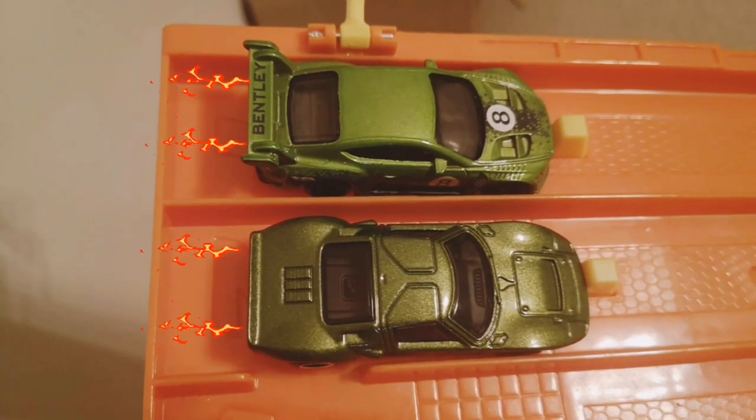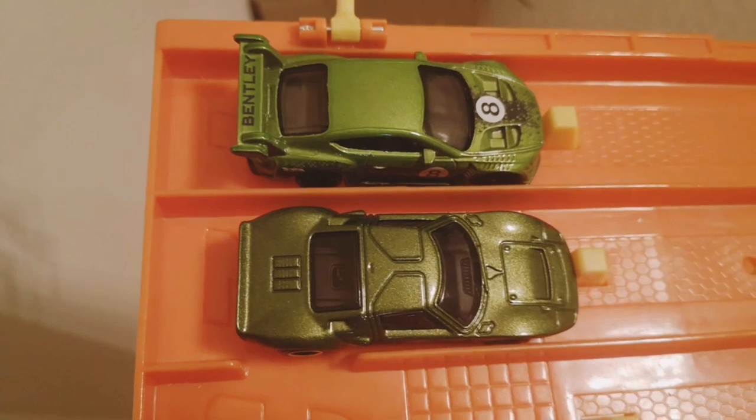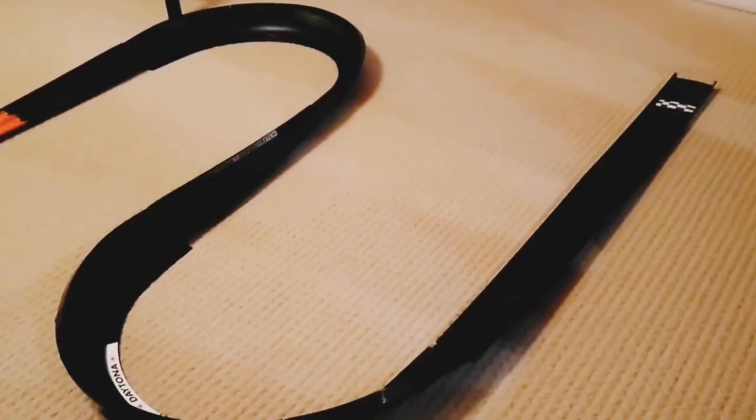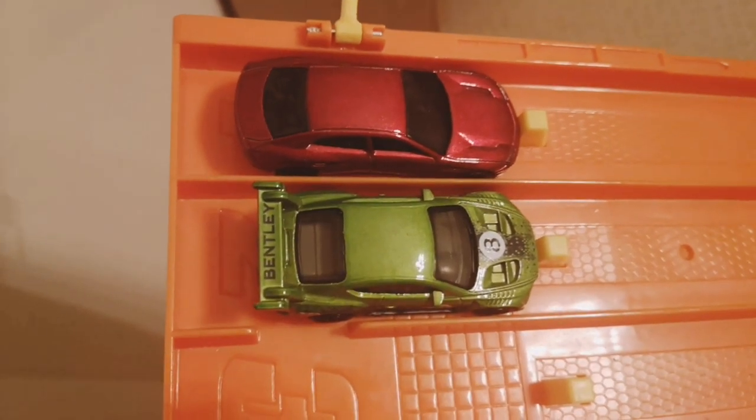Race two, and they swap lanes. Racers, are you ready? On your marks, get set, and go! And there they go! What a start again by the GT40. My goodness, the GT40s are fast. Around the first chicane, there they go. Look at that, the GT40's in the front, and the GT40 takes the win. Fantastic!